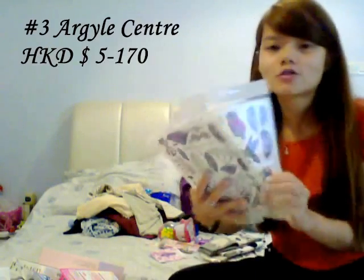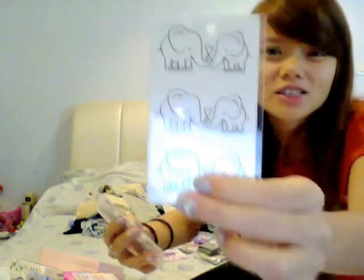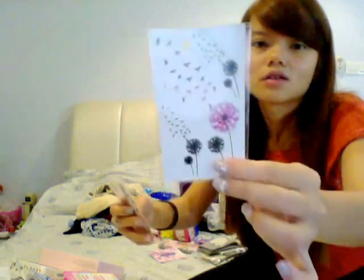Yeah, let's start with my tattoos. So basically, I bought 7 pieces, 2 large and 5 small. It cost me around 55 HKD, which I think is quite a bit. Look at this cute lovey-dovey elephant thing. Yeah. Then dandelions, which everyone looks at as the meaning of freedom. Then this cute hand-drawn animation, which I think is super cute.